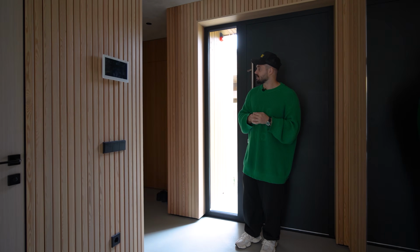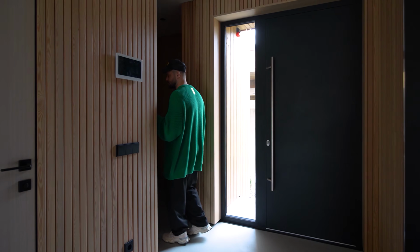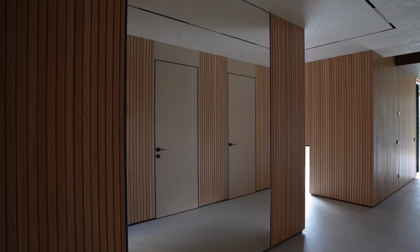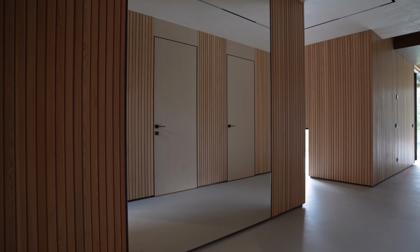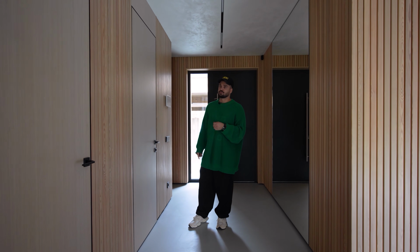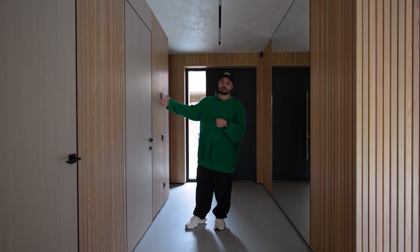Here you can see there is a rather small closet on the right side. It's very convenient to enter and immediately turn into this walk-in closet. A large mirror that further enhances the sense of space in this hallway. And of course, there's a door leading directly to the bathroom and a powder room. These doors are also made of wood veneer. They are slightly different in color to stand out, making them easier to find.